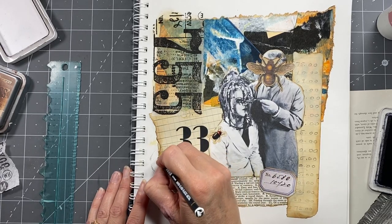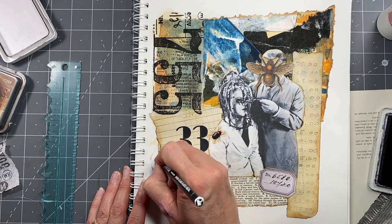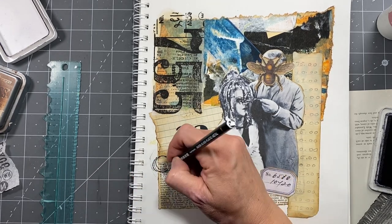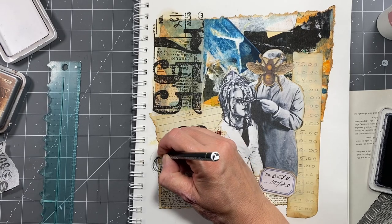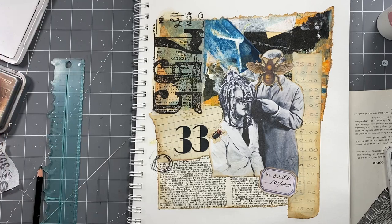Sorry, I'm going to circle it because I could hardly see that. Thought I wanted to stop there, but it didn't. I didn't like it. Okay, so what else do we want to stamp on there?